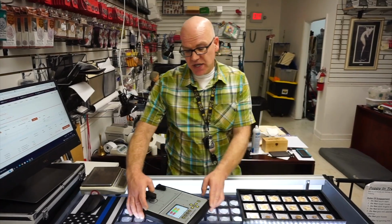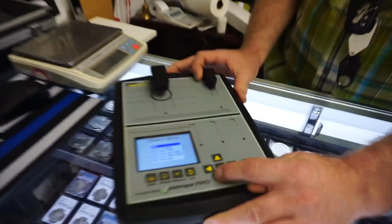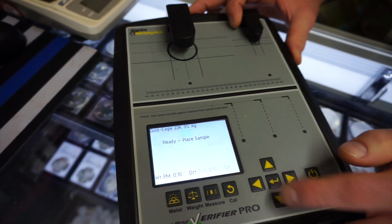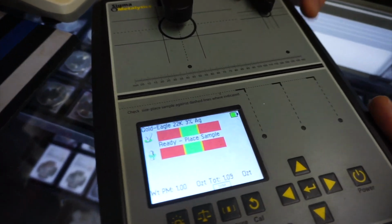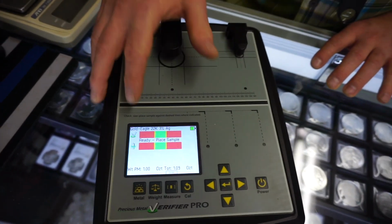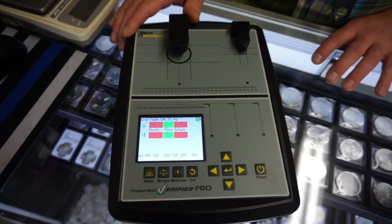We're going to do a test on this. First, I'm going to change the setting from silver to gold eagles. There's a specific setting. Okay. Let's make sure the weight is set right. Okay. 1 ounce gold. Okay. So you can see that there's 2 bars on there. The top line is the surface, and the second line is the middle of the item. Why are there 2 bars? To make sure that it's not copper plated with gold or so forth.